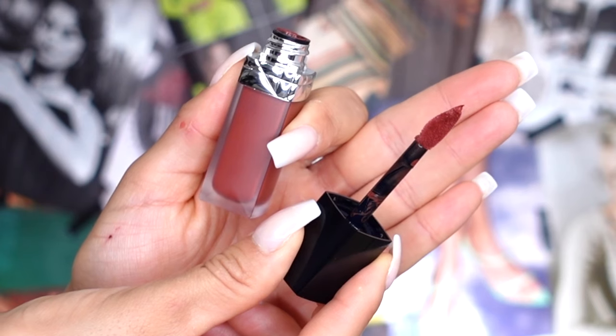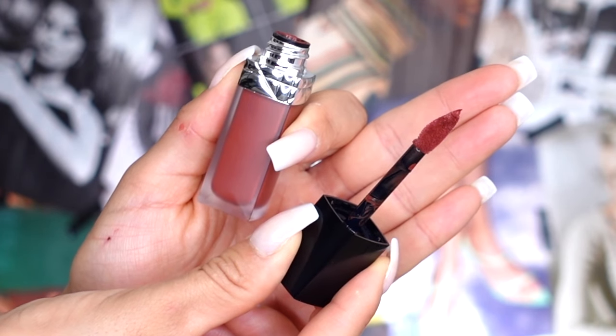But as for the doe foot applicator, I personally love that it's nice and spongy. It has a fine point tip to it. I love that it does not have a scent to it. I don't feel like every product needs to have a scent. And to be really honest, I think I found a dupe for these Dior Rouge lip colors, especially for lip shade 100.